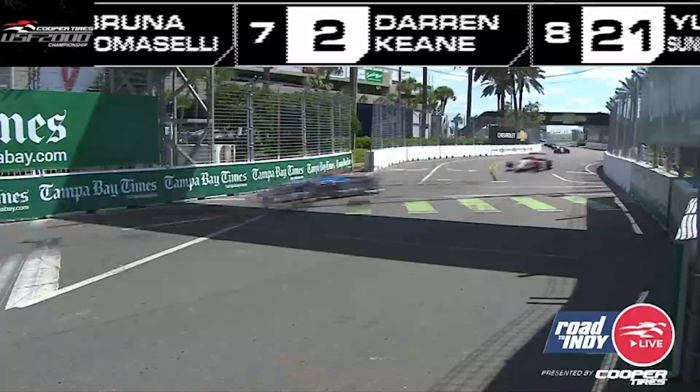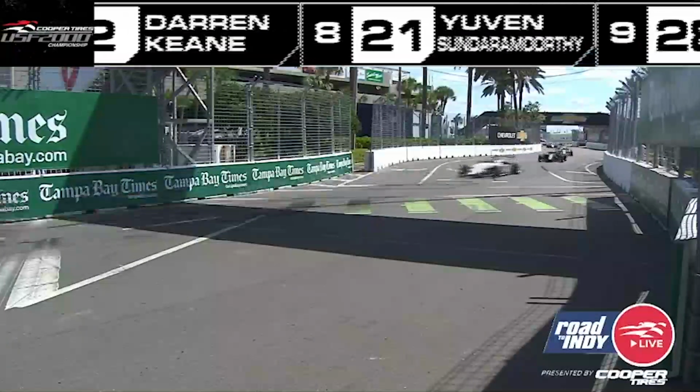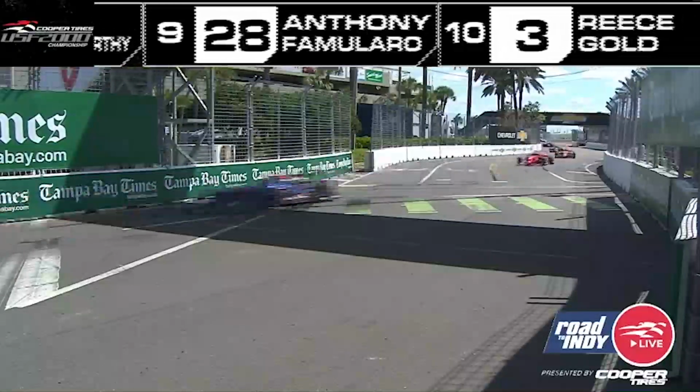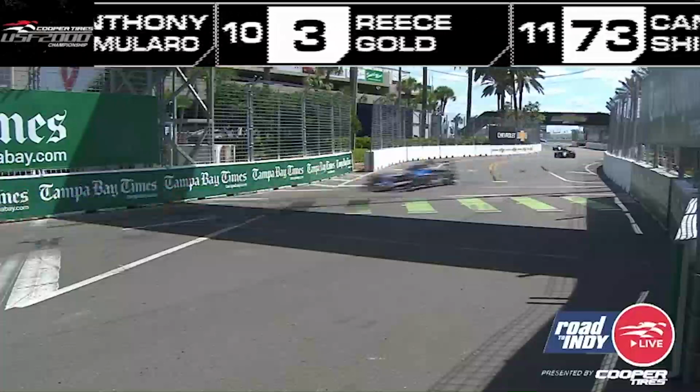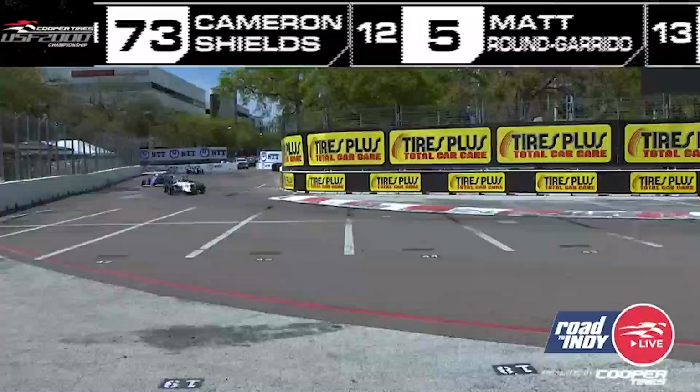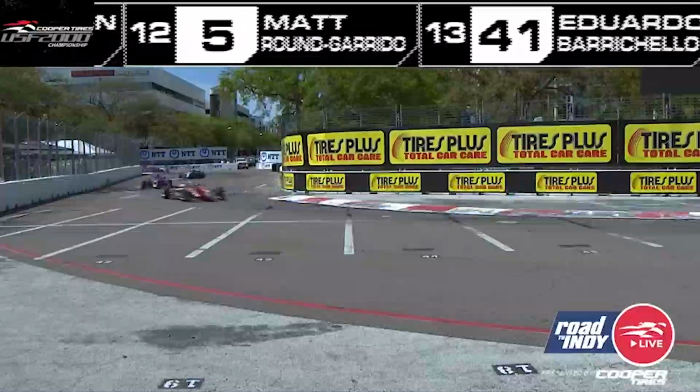Tomaselli able to get back by Keene. I want to know whether or not Keene may have not got the jump coming out of turn number 1. Tomaselli in 6th. Darren Keene 7th. Sundaramurthy in 8th. Famularo 9th. And Reese Gold 10th. A good run as well for Cameron Shields.